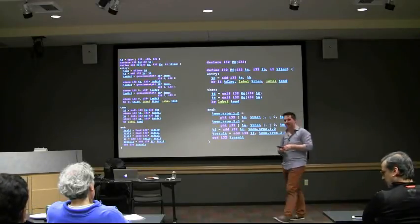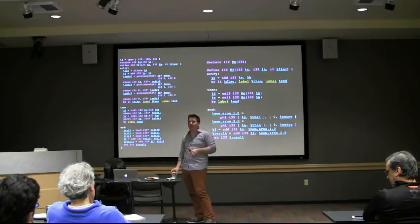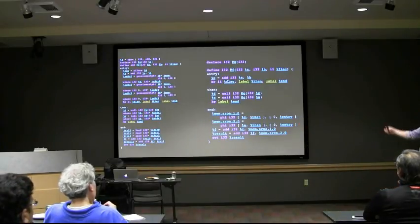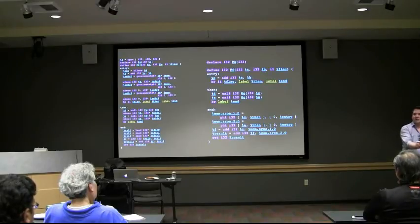Yes? If you take a pointer to the struct and pass it to another function, does that completely turn off? Totally turns all this off. There's no way to do this anymore, right? Because I don't know what that other function does. All of this was possible because I could partition every access to that memory. So this access was this very narrow region. This other access was this other narrow region.